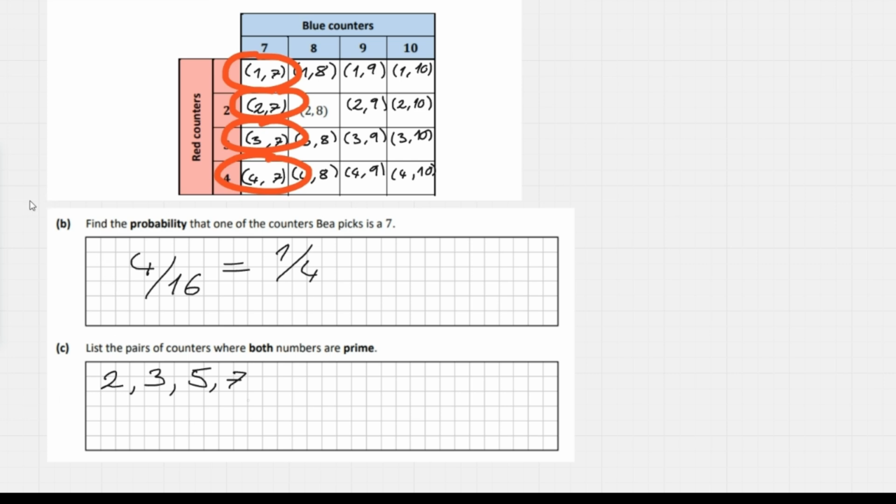Now let's look at the pairs. I'm going to use this highlighter here for the ones that include 2 prime numbers. So we have this 2, 7, then a 3, 7 here. None of these will be. So actually, there will be only 2. Our 2 answers will be 2 and 7, and then 3 and 7. So our answer to this question, our pairs of counters where both numbers are prime, are 2, 7 and 3, 7.